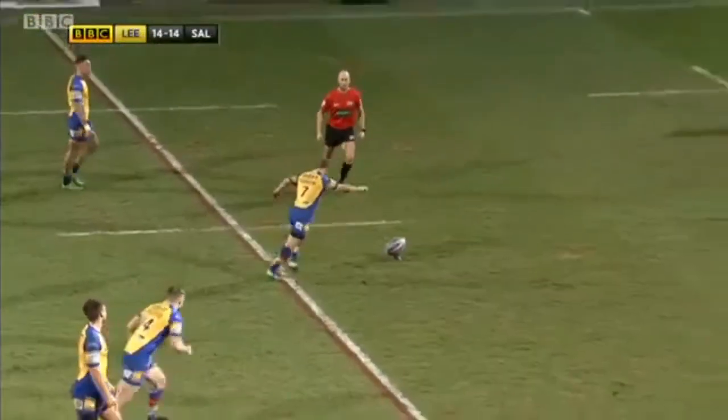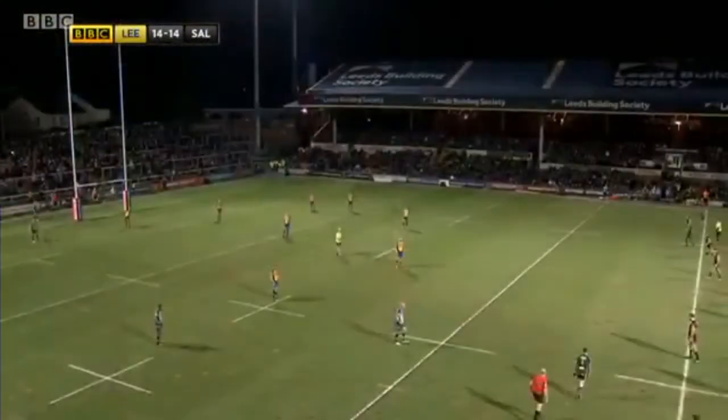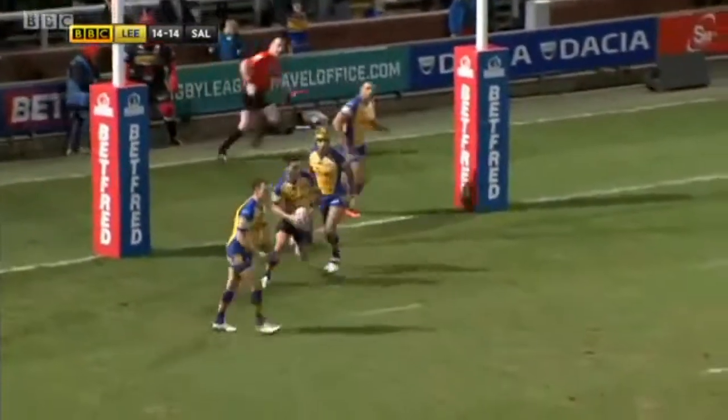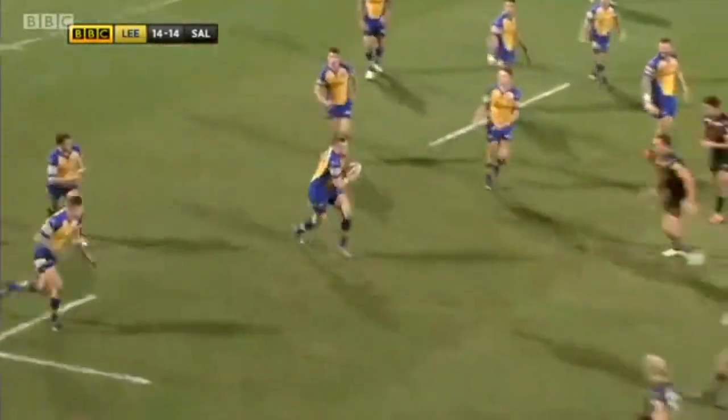What followed was a tense and controversial finish. First, Rob Burrow missed a penalty from 40 metres out. It bounced off the padding on the post. And then O'Brien missed one for Salford from a similar distance. In the closing moments of what had been an incredibly tight game, Leeds were pushing to snatch the win.